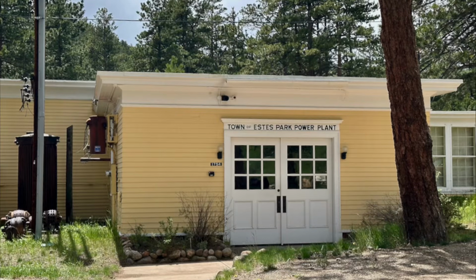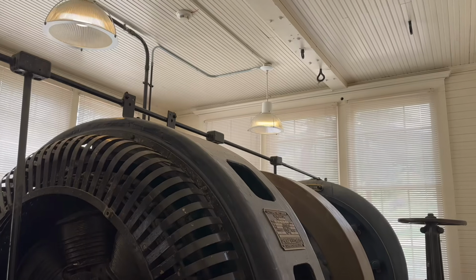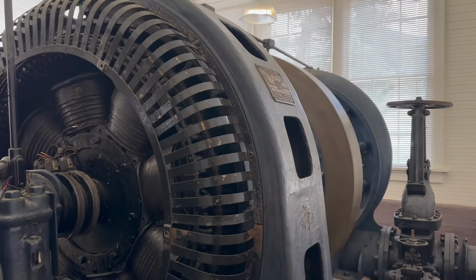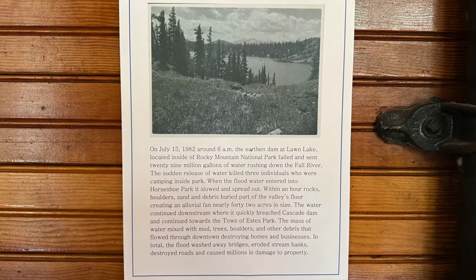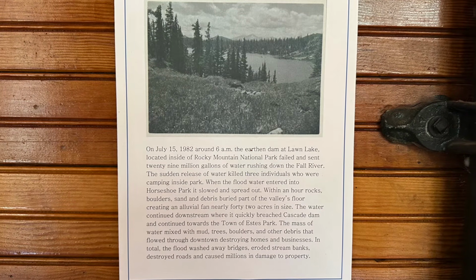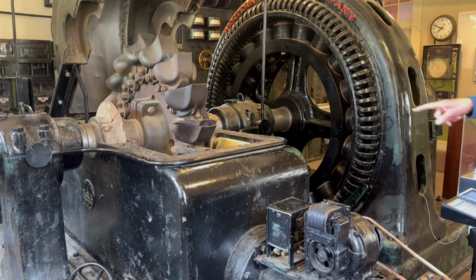Next is the historic power plant, which is a former hydroelectric power plant located in Estes that was built in 1909 by, once again, F.O. Stanley to provide electricity for the Stanley Hotel and ultimately the entire town of Estes Park. This plant was damaged in the Lawn Lake flood of 1982, but was restored and is now open to the public as a museum. That flood was really catastrophic, really interesting to learn about, which you can do when you visit the power plant.